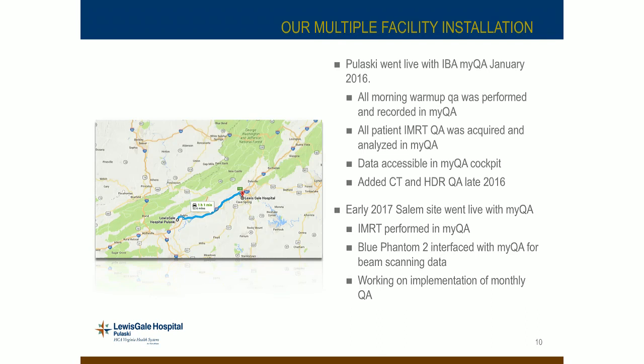So we have a multiple facility installation. As I said, the big server is installed on a virtual machine. We went live with IBA myQA in January of 2016. We had gone through several beta versions. We bought it, and previous to 2016, we kept the IMRT QA in it. Right after the first of the year, we started integrating a lot of the TG142 things in there, all of the machine QA. We started integrating the TG66 SIM QA in there. We just slowly added to it. We've added treatment planning system QA onto that.